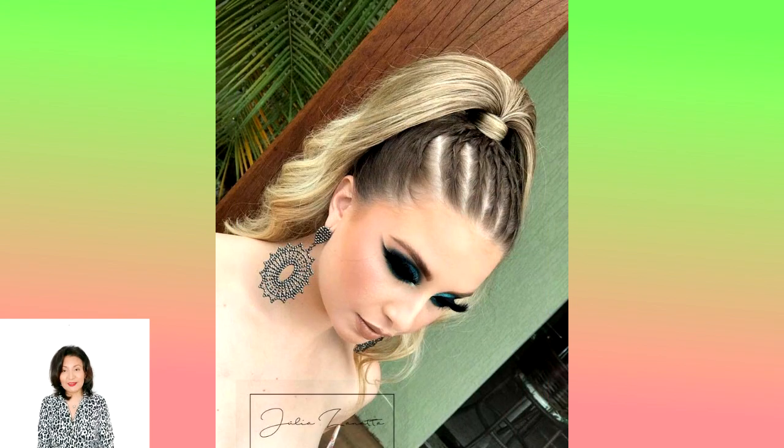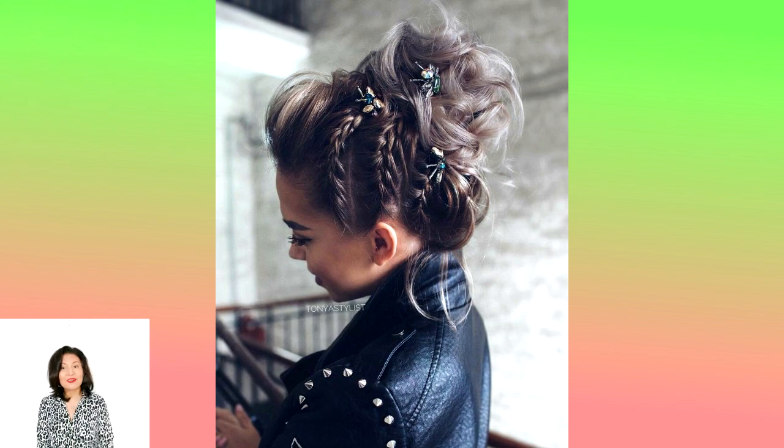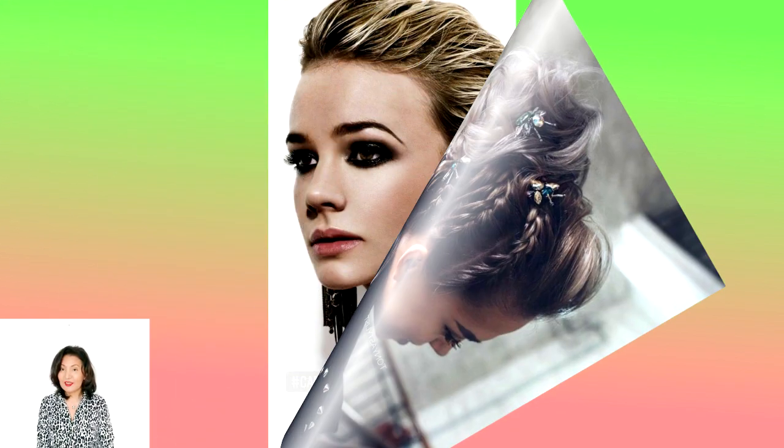Braids. The cutest fashion trend of the season is thin braids. This is a pair of thin braids that frame the face, in the spirit of the 90s, or a minimalistic braid tightly braided with a cord, and also a lot of afro braids.